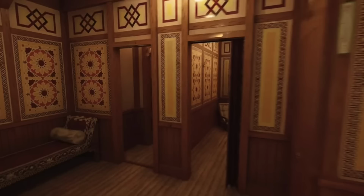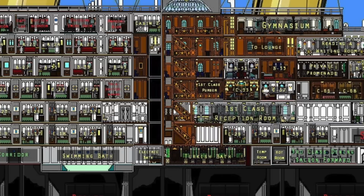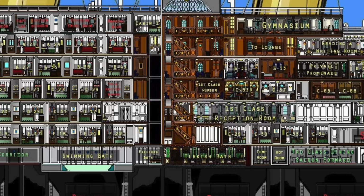That is as low as you could go in terms of the grand staircase. The grand staircase is interesting because of how big it is. That is the main grand staircase, the one with the dome. You can see it going all the way down to the Turkish baths, but at that point it was just kind of a stairwell. It wasn't the big grand curved thing, but you can see all the way at the bottom the first class reception room, which leads into the first class dining room.